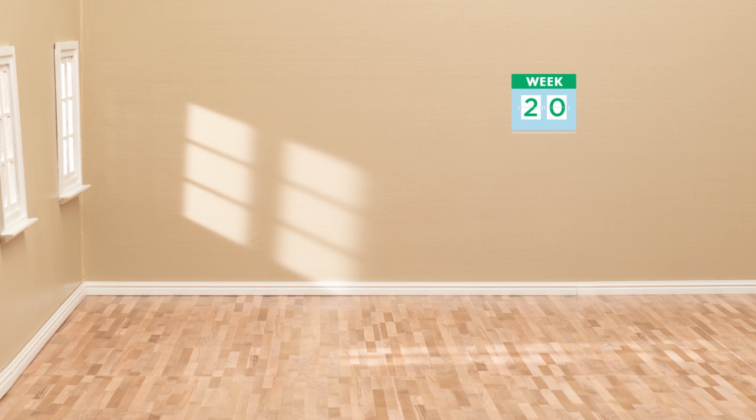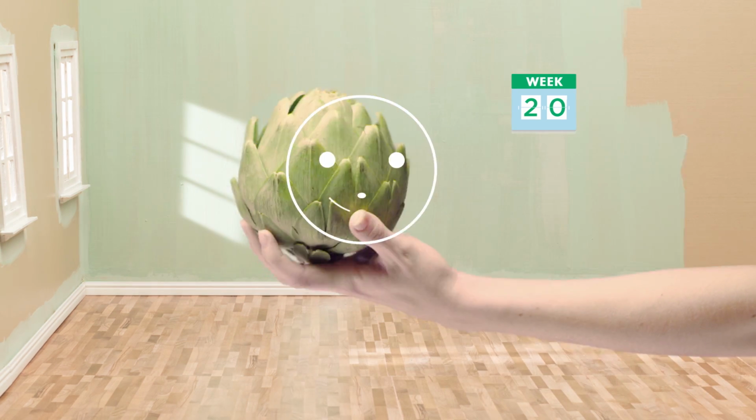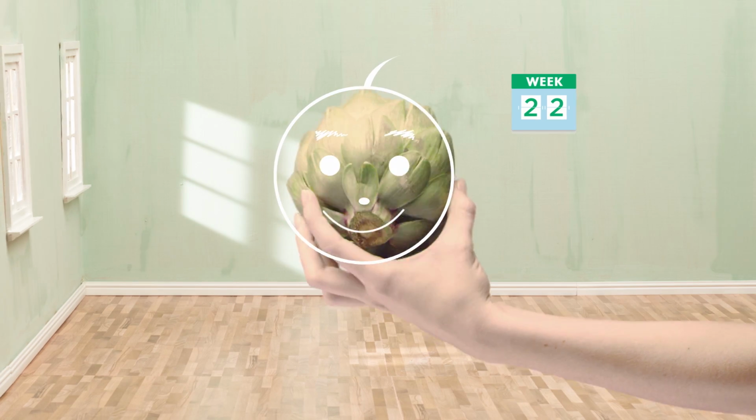Week 20, a big question can be answered. Will your baby be a boy or a girl? Either way, your baby is now the size of a small artichoke, and he or she may have thin eyebrows and begin to grow hair on his or her head.